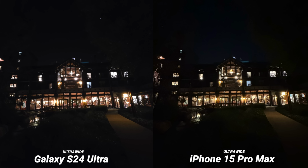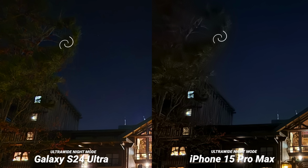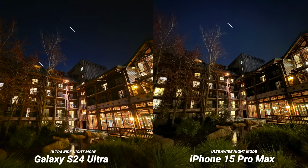Here's another shot towards the main building and more of the same. It is really dark here, but the night mode really turns up yet again. The iPhone does keep a more natural look here with a much sharper foreground on the foliage, but the S24 Ultra does keep the tree intact on the upper left hand corner, which the iPhone smeared with that more aggressive noise reduction. You can see it here again on this one too with the tree branches, so I'm hoping to see this improved on Apple's future software updates.